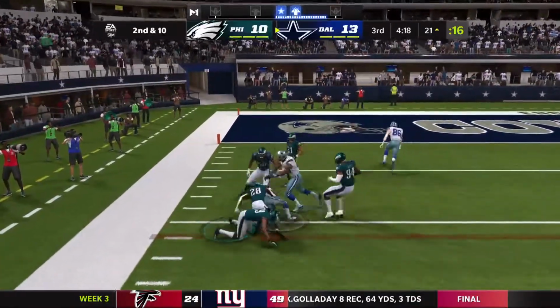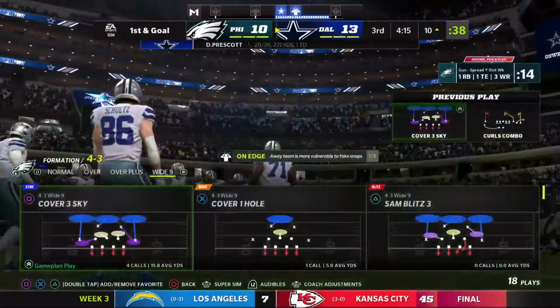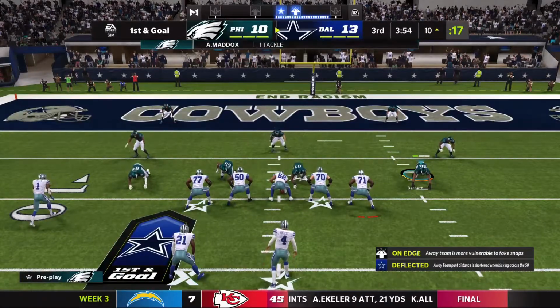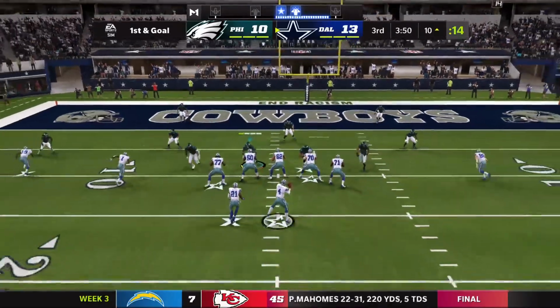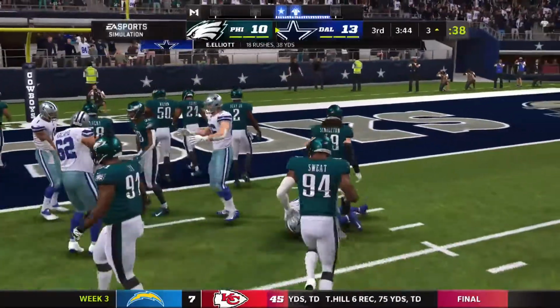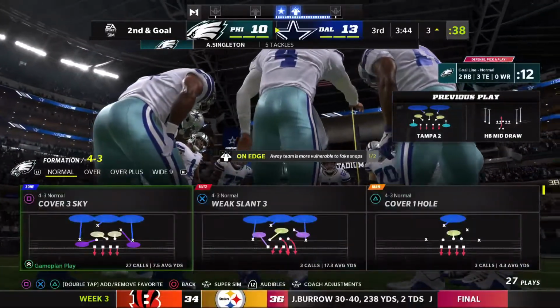Now a throw here, hauled in. And he takes it down to the 10-yard line. 68 yards receiving now for him in the game. And a 1st down on that last catch as well. Draw play, Elliott. And he'll be brought down here at the 3-yard line. A good pickup there, 7 yards, and it's going to be 2nd and goal now.